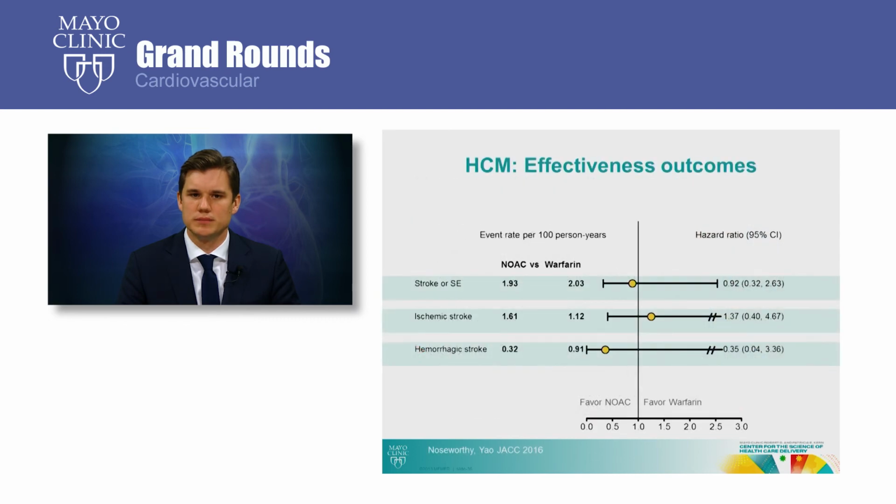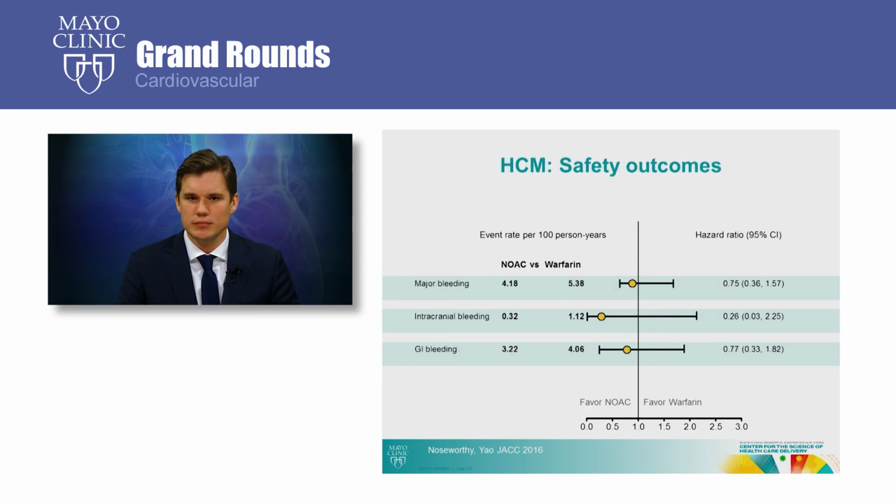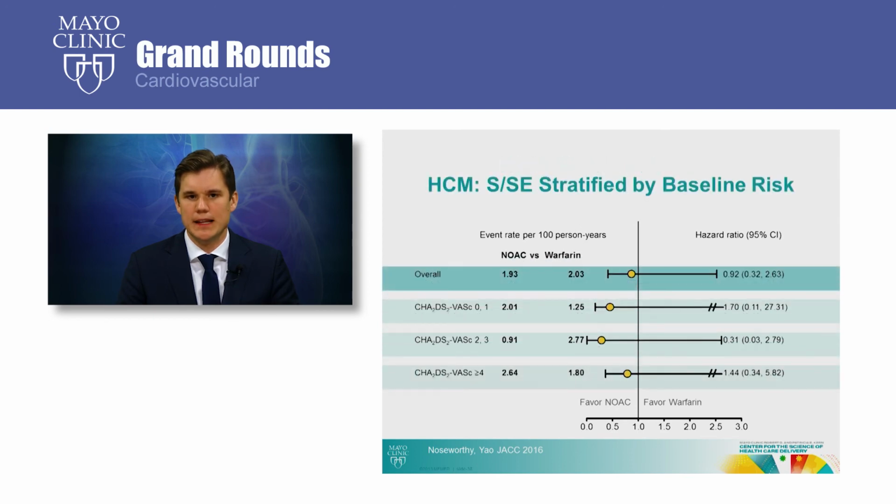our decisions. When we identify patients with hypertrophic cardiomyopathy within the Optum Labs data warehouse, we can compare those who were treated with NOACs to those who were treated with warfarin. And we identified no difference in the effectiveness for the reduction of stroke or systemic embolism, and similar safety in terms of major bleeding, intracranial bleeding, and GI bleeding.